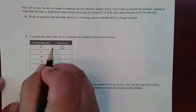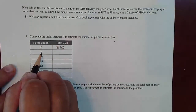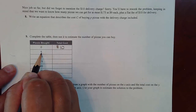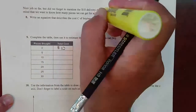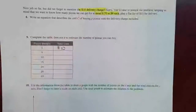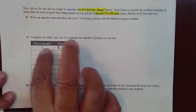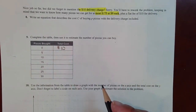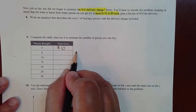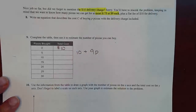So you're being charged $10 just as a flat delivery fee. Then as far as going to 5 pizzas, the pizzas still cost $9 each, and the most that you're allowed to spend is $175. So you still have a lot of the same stipulations you had in the previous problem. It's just that now this is a place, as many places are doing now when you order food, they're upping that delivery charge. So at 0 pizzas, we're going to spend $10. And then once you start actually ordering pizzas, you're going to pay the delivery charge plus the price of the pizza. So this would be the $10 plus $9 times however many pizzas you're going to order.